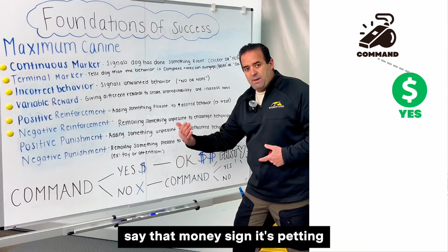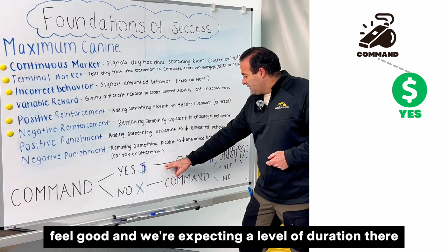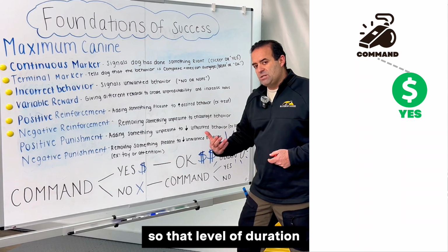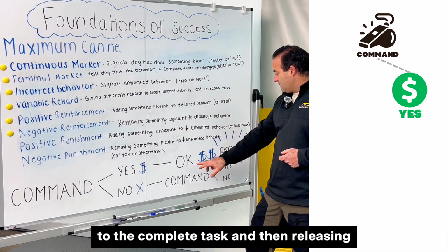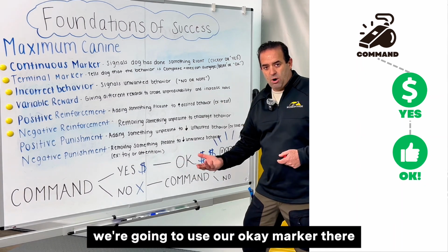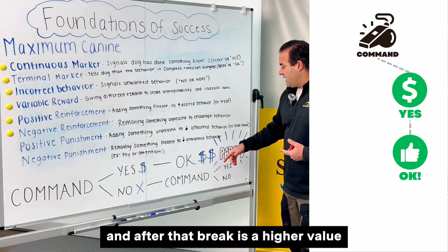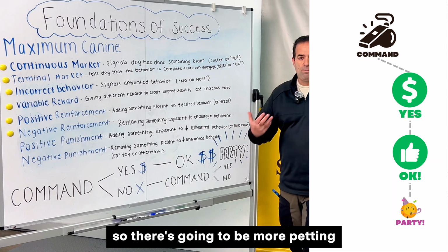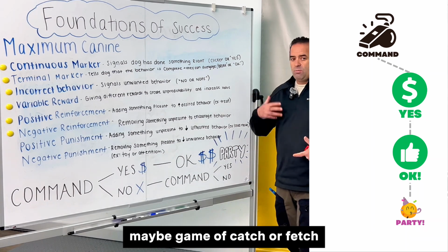Say that money sign, it's petting, praising, social interaction, feel good. And we're expecting a level of duration there. So that level of duration is gonna signal the dog is doing the behavior to the complete task and then releasing. We're gonna use our okay marker there, you're free or break, whatever we're looking to do. And after that break is a higher value. So there's gonna be more petting, more praising, maybe a game of tug, maybe game of catch or fetch. We're gonna mix that up there.